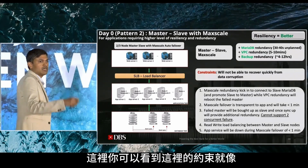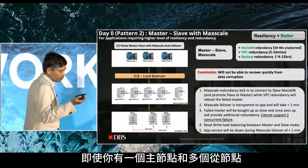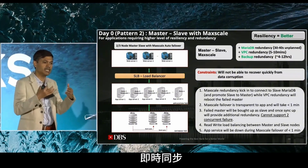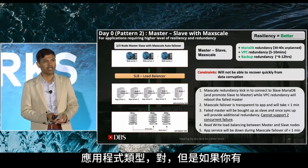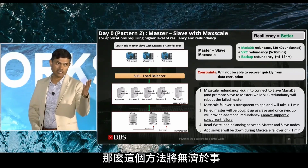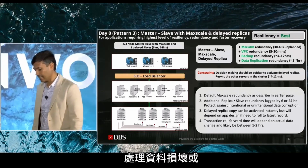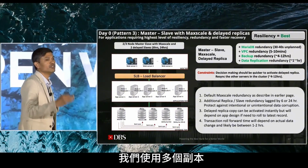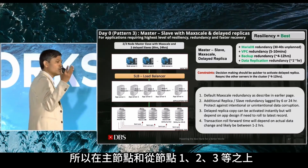So here you see the constraint: even though you have one master and many slaves, all the databases are syncing in real time or close to real time because of semi-sync or whatever other replication type. But if you have accidental data damage, then this method will not help. That is why we have a method for handling data corruption or accidental data damage. We go with multiple replica copies, on top of the master and slave 1, 2, 3, etc.